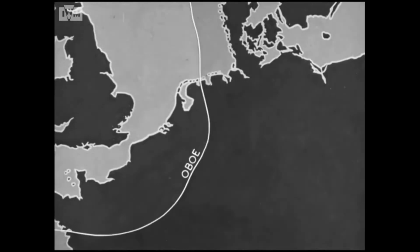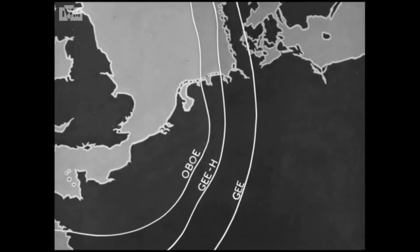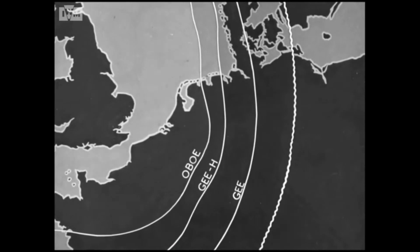The limitation in range of Oboe, GH, and G, imposed by their dependence on ground stations, restricted the navigational and blind bombing cover of long-range bombers to Western Germany, from which war industries were already withdrawing, whilst from considerations of fuel supply, the bombers were capable of far greater cover.